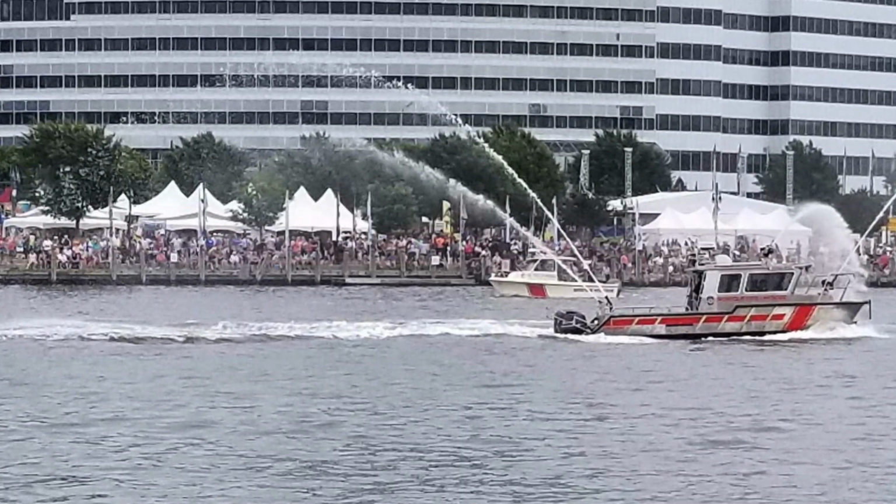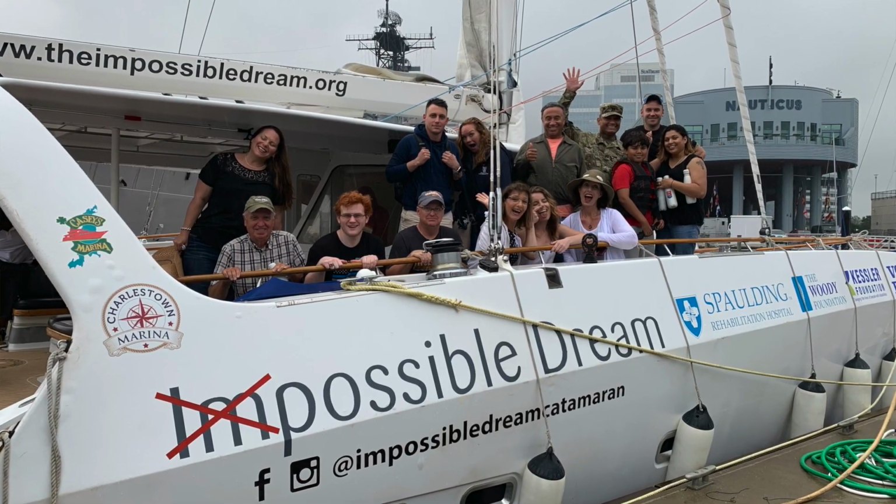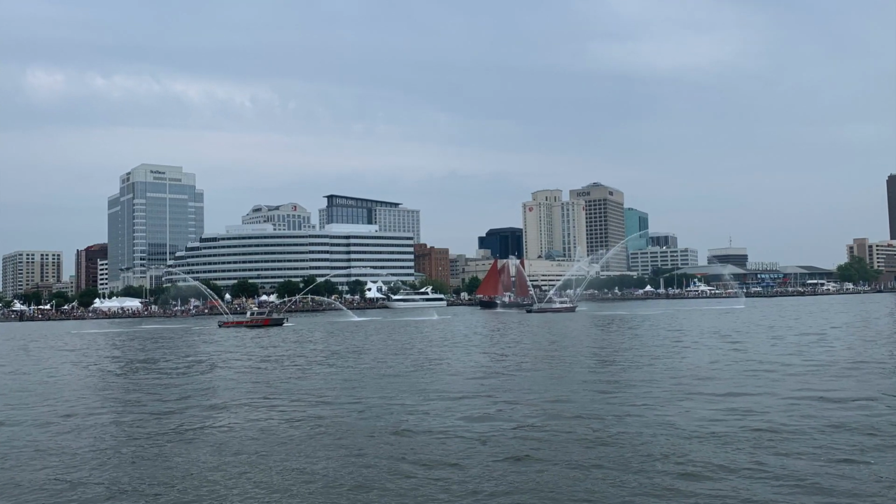I think that the Wounded Warrior Project and the Impossible Dream Catamaran is a fantastic idea. We were able to go out on the water with you guys last year, and it was great to talk to the veterans. This is a great opportunity to show the veterans that we care and to thank them for their service. And we're so glad that you came back again this year to visit with us.